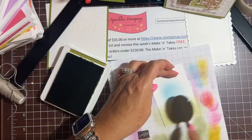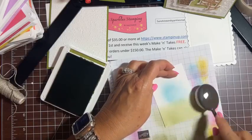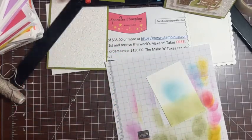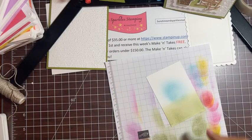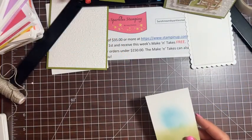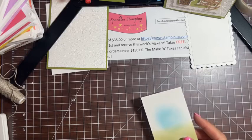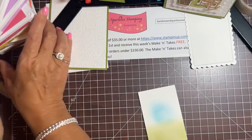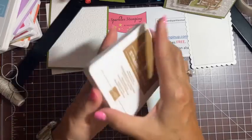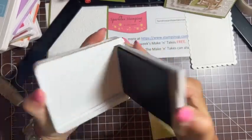Let me make sure you can see me. Okay, again, it doesn't have to be perfect, and that's all we're going to do with that. All right, so now we have that piece. We're going to stamp our little, almost, I don't know if you call it a pergola or just a little bit of trim across the top, and we're going to do that in pecan pie.